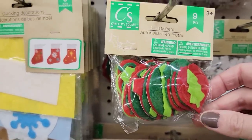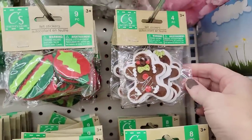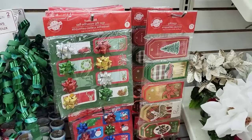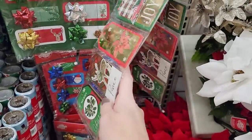These are by Crafter Square. These are felt stickers, ages 3 and up. You get 9 with a Christmas bulb, 8 snowflakes, 4 gingerbread, and 4 Santas. They have more of their gift tags. These are some of my favorite tags here. You get 25 per pack.